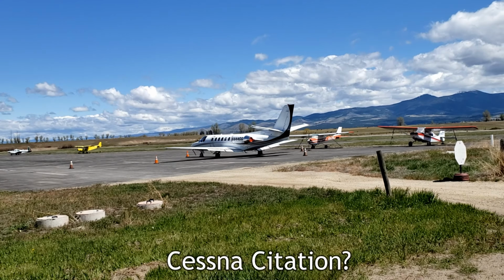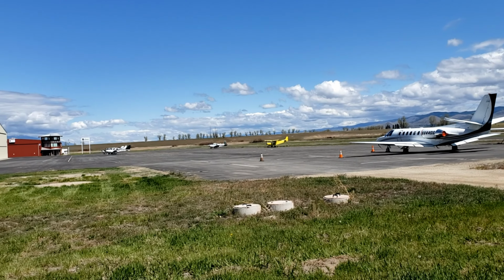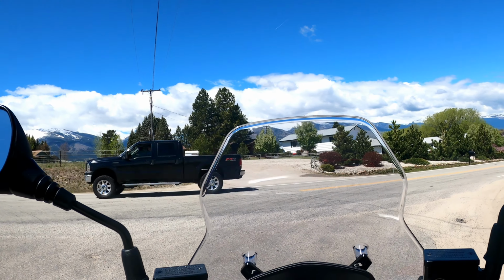Looks like a Cessna Citation. That's new as of today. Cool. Got some more planes on the tarmac today. It's good to see. I'm coming to a full stop here because we're getting on the East Side Highway.